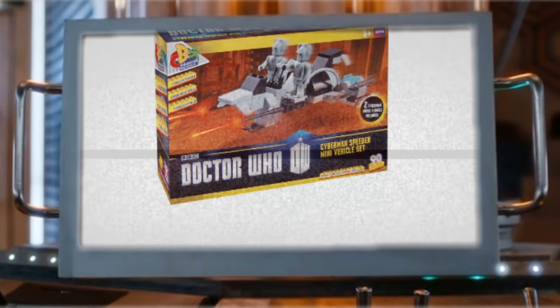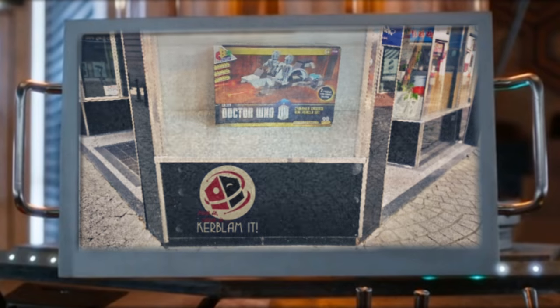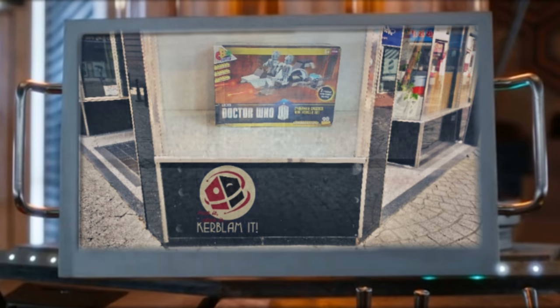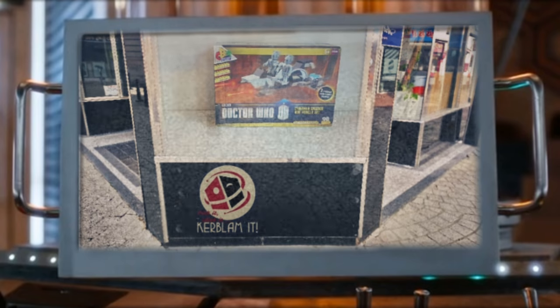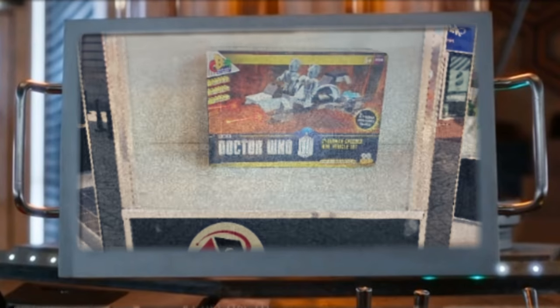We're traveling to 2013 to pick up on the release of Character Options Cyberman Speeder Mini Vehicle Set. At £9.99, it's a bargain compared to today's prices on eBay.